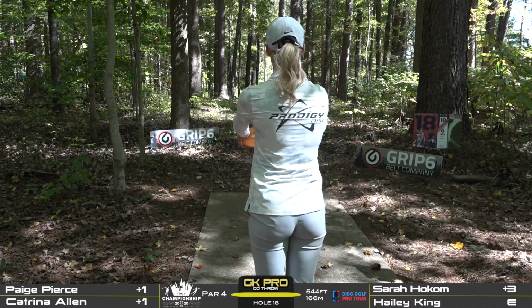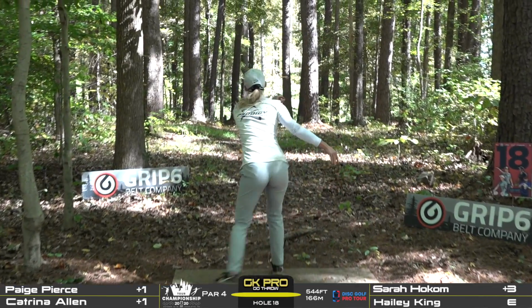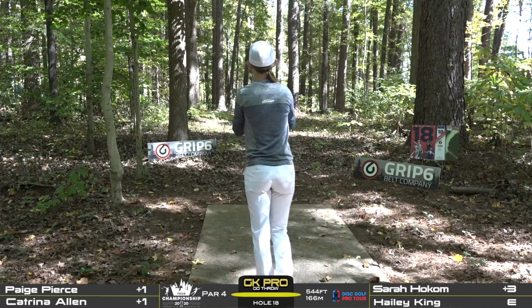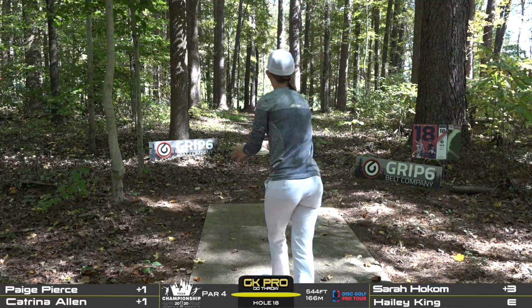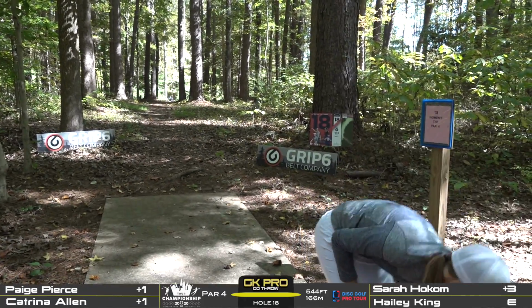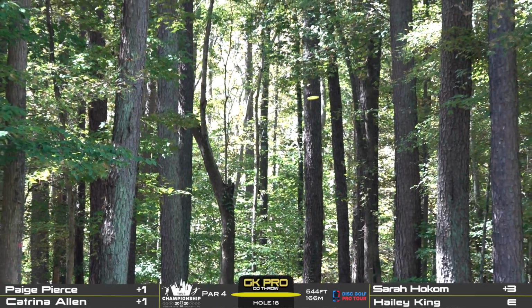And Catrina does need to hit this gap. She's going with her M4 here. Little bit late out, but she gets most of the way out of the gap. She should have an easy out into the opening, and she has the distance to get up and down from there. Just a little bit left with that one today a couple times. Yep, that's kind of why I'm shaking my head right there. Just not giving it enough angle.